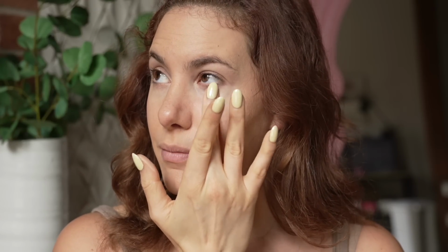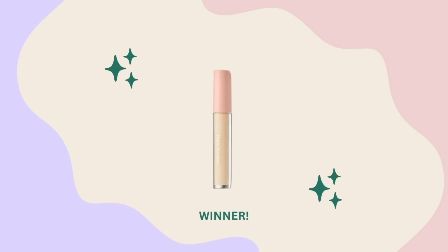The formula has a little bit of tackiness to it, whereas the Rare Beauty is very serum-like and kind of slippy in texture. So especially if you have a lot of fine lines underneath the eyes, because of the texture, it really sinks into those fine lines and accentuates them. And for a product that should be so lightweight and easy, it's just not that for me, and that's why I'm just not the biggest fan of this. Between these two, I do prefer the Rare Beauty one.